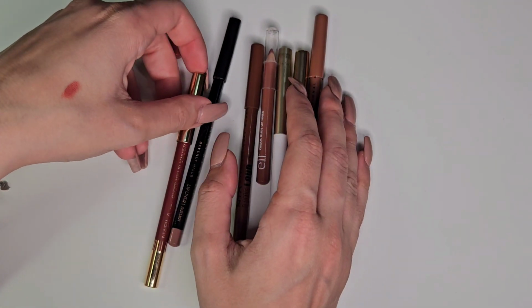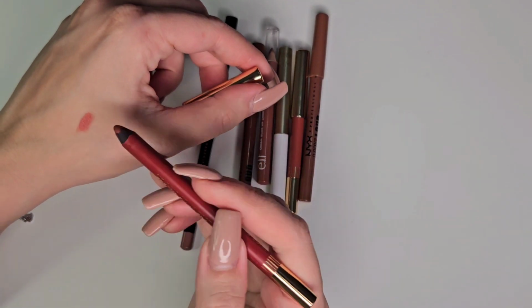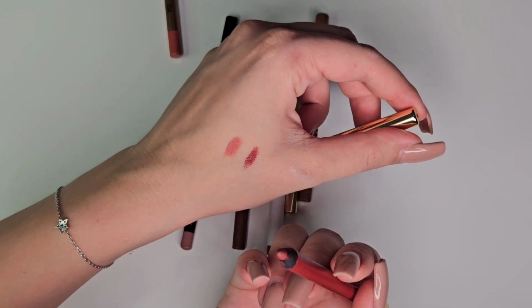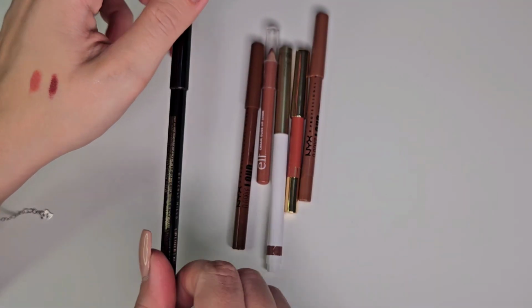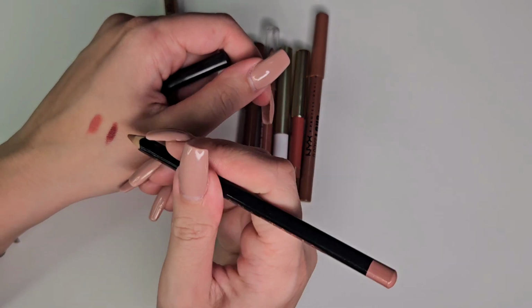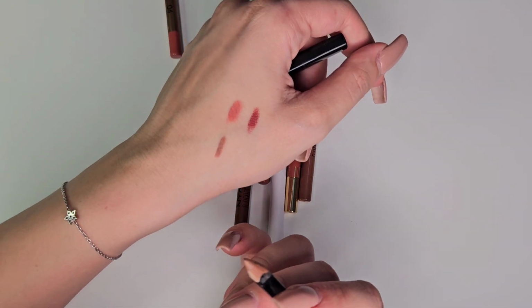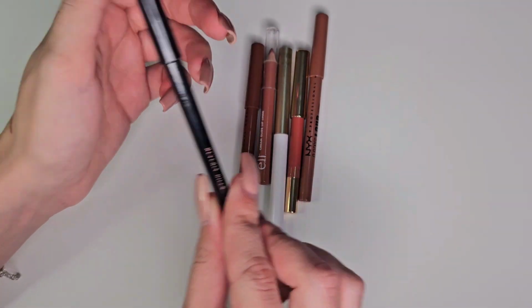Then I'm gonna keep for sure the red one because it's my only red and I would like to have at least one, and this formula from Nabla is just great, so I'm gonna keep this one for sure. Then I have the ABH in Hazelnut. This one, it is a beautiful stunning nude. I absolutely love this formula and this color, so it's a keep for sure.